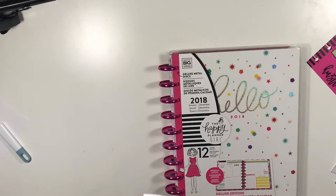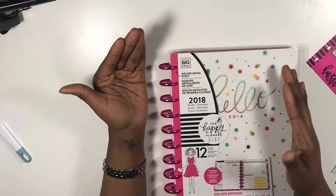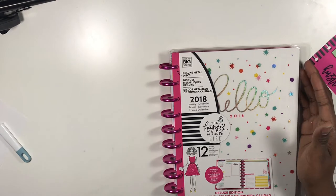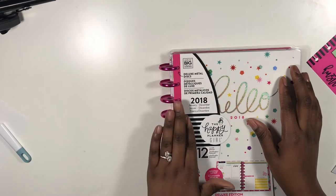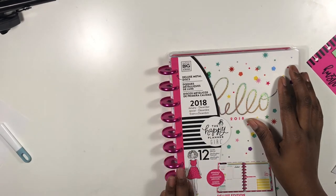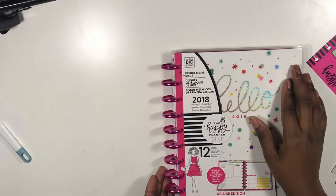Can you hear the angels singing, y'all? Because this planner right here is the one that I've been dying for. And this is the Trendsetter, the deluxe edition with the deluxe metal disc. Do you see them? Yes, they're right here. They're hot pink. Can you see them? Okay.